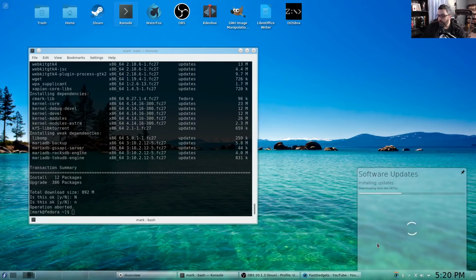So it's 5:20 now. Let's see how long this takes us. I'm tempted to run the video as long as the updates run. That way you can get a sense of how long it takes to do updates via the GUI versus the command line. Now, downloading is going to be the same no matter if it's the graphical system or doing it via the command line. It's basically the same.